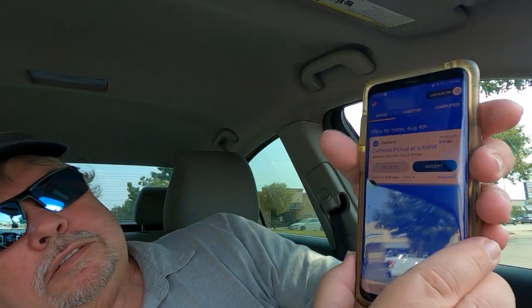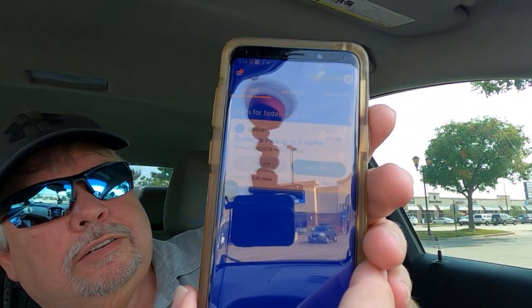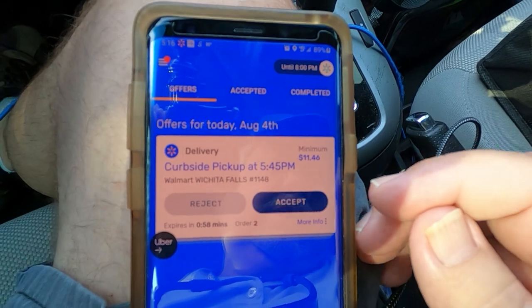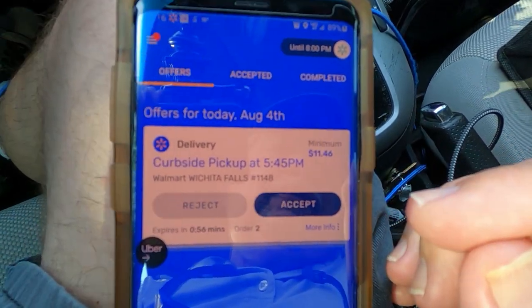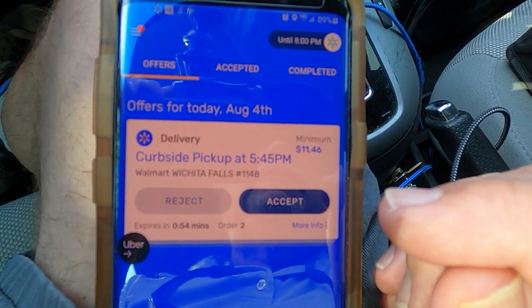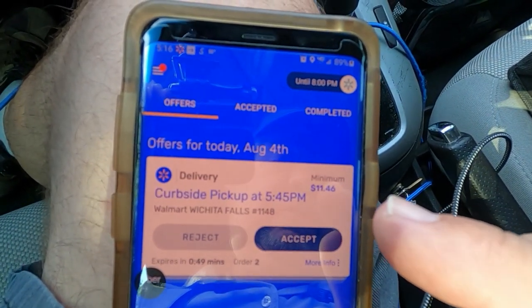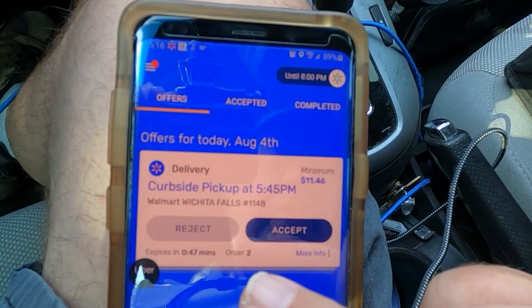All right, we have an offer. This says you have one offer to accept. You click on that, and can you see that? You can click. Oh, hold on. All right, if y'all can see this, get it where I can see it too because of the glare. Curbside pickup at 5:45, and it is 5:16 now. You can reject it or accept it. It pays $11.46. There's 2 orders.